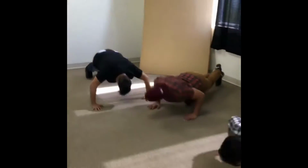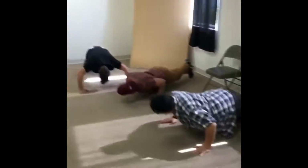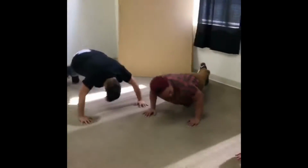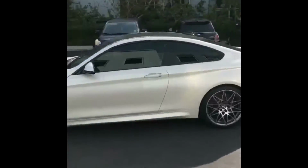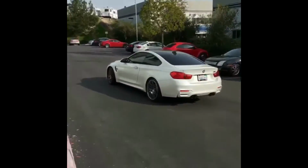Oh, yes, we got push-ups happening. Yes, it's 12 o'clock push-ups. Yes. Photo shoot time. M4 competition in the house. Time to do a photo shoot.